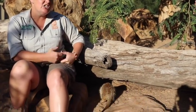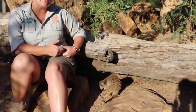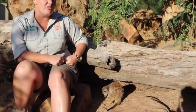They're all born here at Taronga Western Plains Zoo, and 6 of their siblings have headed off to other zoos around the country to spread their genetics about. Now, with the dominant female being the only one that's breeding, she's fought her way to the top position and is actually, the strong genetics are being represented with her.